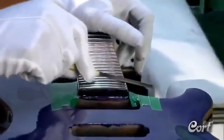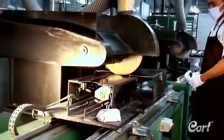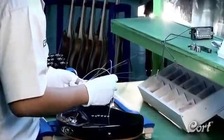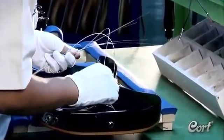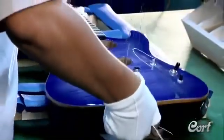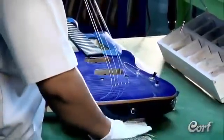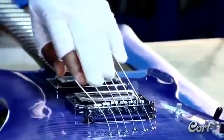Each guitar receives additional detailed attention as it moves towards the final steps. The frets are leveled, dressed, and polished to assure great playability. Then the guitar moves into the assembly department. Premium Cort guitars utilize a cellular assembly methodology, meaning that one highly trained technician will handle all assembly steps for one guitar. With this method, the worker takes full ownership of the final building process on that guitar.